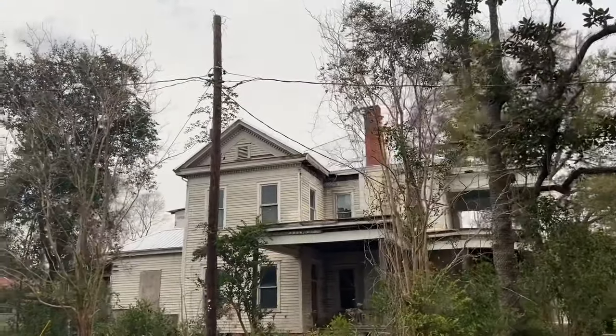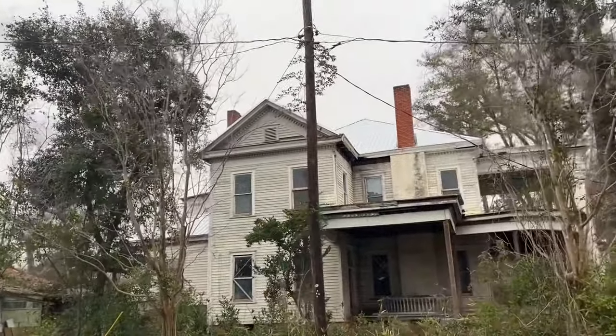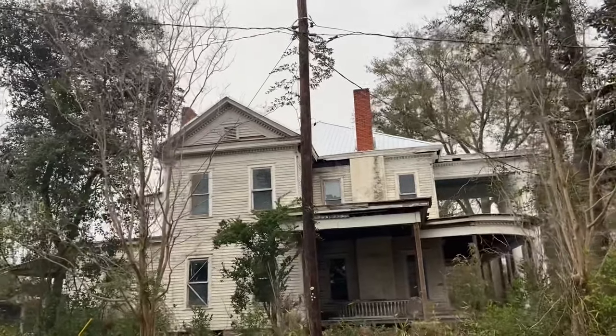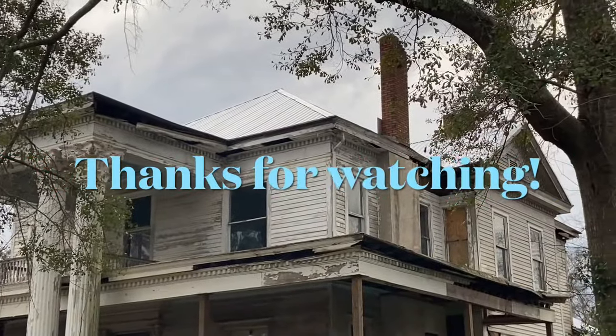And here's some more side shots of it. Yeah, it's kind of hard to get the full impact of this because of the trees. There's just some trees kind of in the way here. Here it is from the other side.